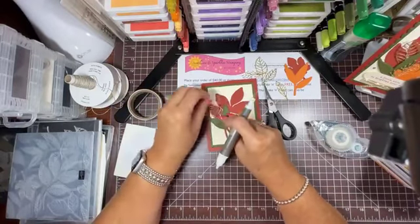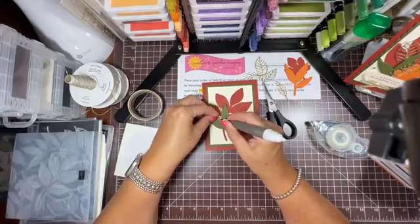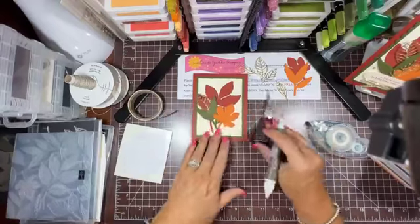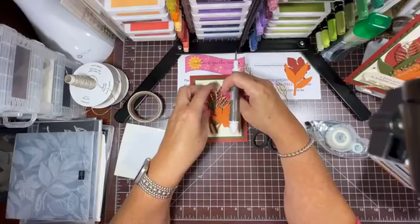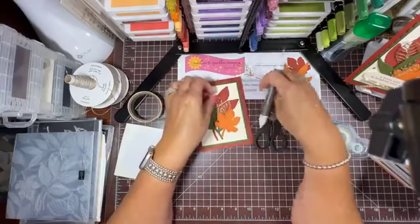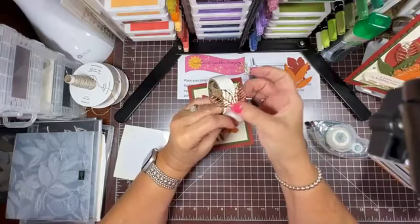All right, let me just curl this up a little bit. Make sure my glue dot's not showing. And then we'll take the other one. My dimensionals are kind of getting in the way of tucking this back, but I think it's fine. So let me get a couple of glue dots here.